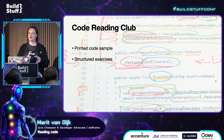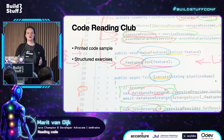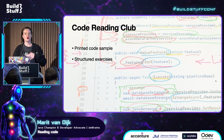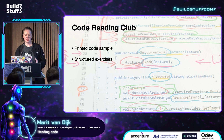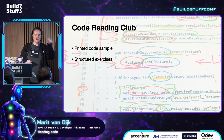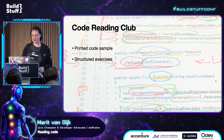So we each bring different pieces of code every time. So we have a printed sample of code. You can also do it online with an annotation tool, and then we apply structured exercises to that piece of code. And one of the things I like is you annotate the code. You get to use colored markers, and as adults, we don't get to play with colored markers enough.